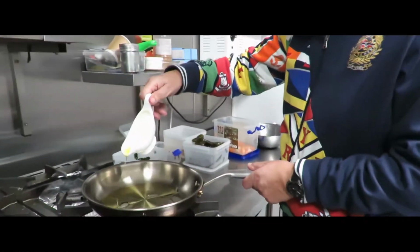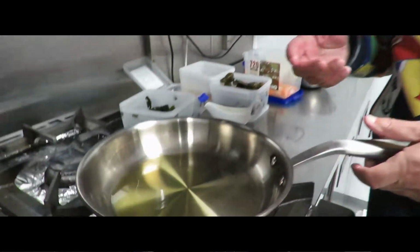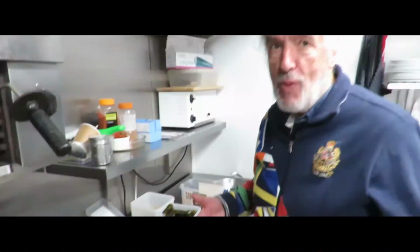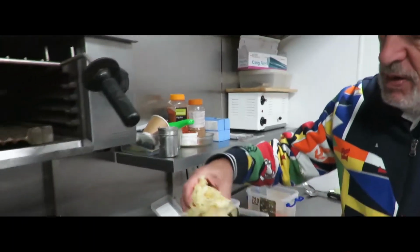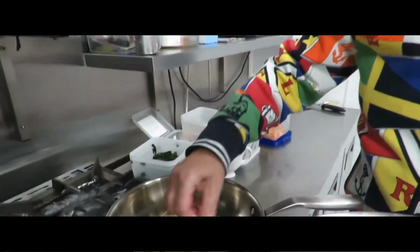I put a little olive oil in there. I'm actually going to try and stay away completely from any butter or cream, because we're on a new kick now in the new year. We're trying to get off our weight and get more active. So I'm going to start off with my pasta. Here, we just cooked it earlier.